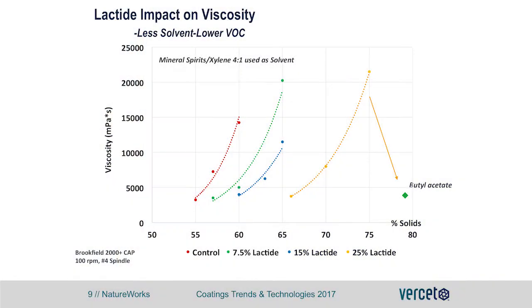Again, marching here left to right, I show percent solids on the x-axis versus solution viscosity in a 4-to-1 mineral spirit xylene. We look at, again, left to right, no lactide, 7.5% lactide, 15% lactide, 25% lactide. Here again, it's possible to say, for example, at a 5,000 centipoise viscosity, you can go from about 55% solids to about 65% solids.